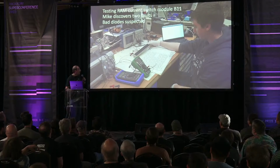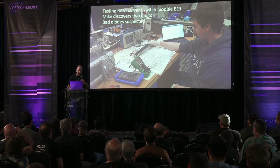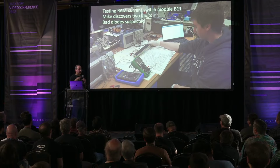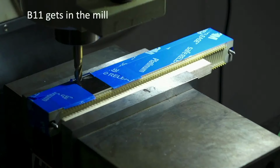So we go and test the other RAM modules that we had. And here's our second potted one. And oops, it has a problem. Same thing, every module we test before we put it back in the machine. This is the module that drives the current in the core memory, the ferrite core memory. This requires a lot of support and a lot of high current pulses. Mike suspects there's a bad diode in it, and we try a few methods to open it up, but we can't. So in the mill it goes.